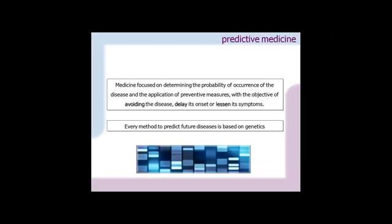prevent the disease. In this case, what we're going to do is test a woman's genetic background by a saliva test, and we are going to try to see if she has a risk to develop thrombosis, and we are going to try to use this information to decide and personalize the contraceptive solution she's going to use.